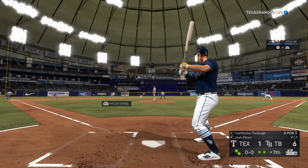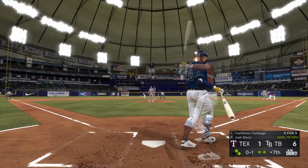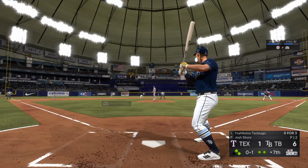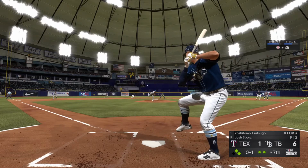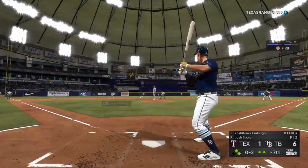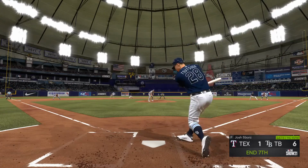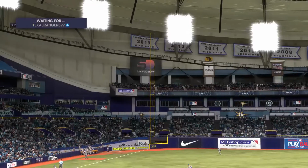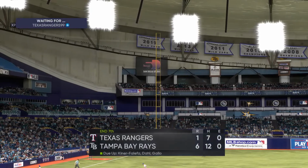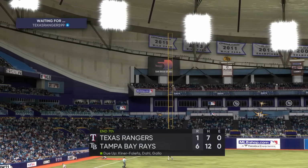He's hitless in 3 at-bats to this point. He's set. Here it comes. Committed to that one a bit too soon as it locks him up for strike one. He knows full well he's sitting on a hat trick right here. All he's trying to do is avoid the golden sombrero. Trying to hang a 0. Here's the pitch. And he'll strike out here yet again, as it's been a ball game to forget thus far. 4 strikeouts.